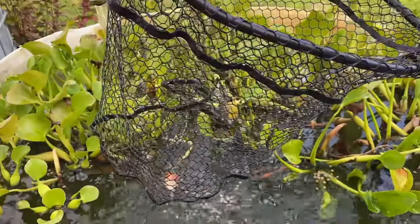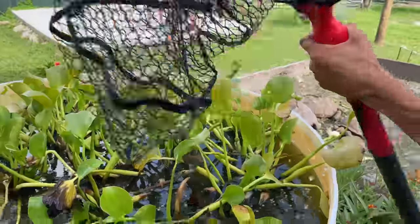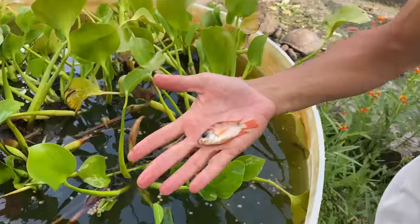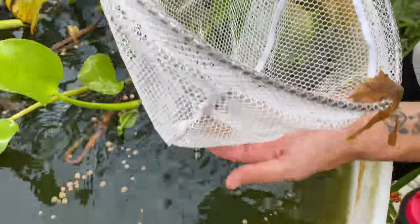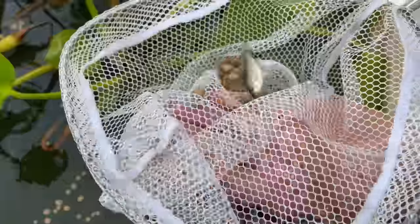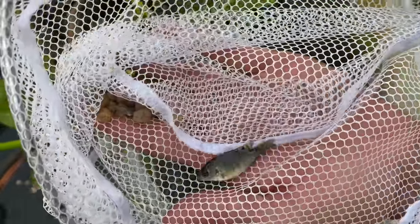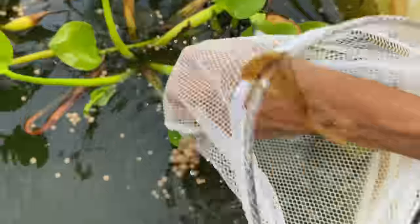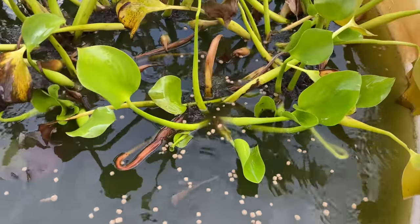And we got absolutely nothing. We got this little guy right here, but we didn't put that little guy in here at that size, I'll tell you that much. So that's a good little start. We'll throw him back in there. Did we get anything? All right, we got a little tilapia. Look at that little fingerling right there. That's a normal little blue tilapia, but there's a ton of pink ones in here as well. But this whole thing is doing really, really well.